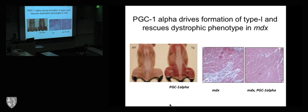And here's some data from Bruce Spiegelman's group showing that, okay, if we overexpress PGC1 alpha in all the muscle, you get this very dramatic fiber type switching. So you've got the white muscle completely turning red, so all this muscle is turning completely oxidative. And if you do this in the background of the MDX mouse, you rescue the pathology.